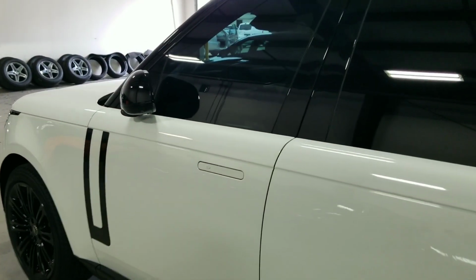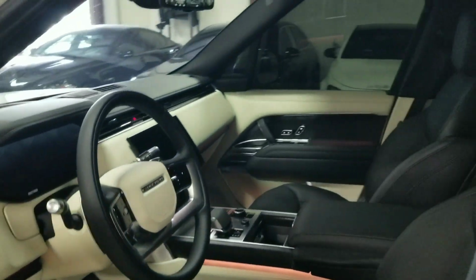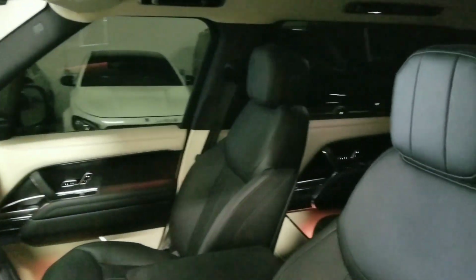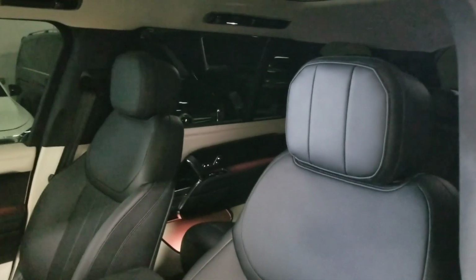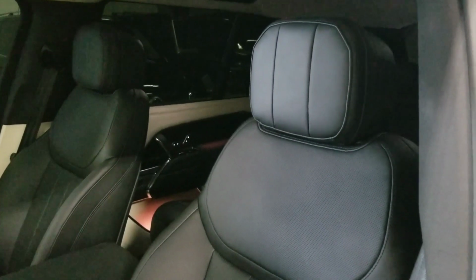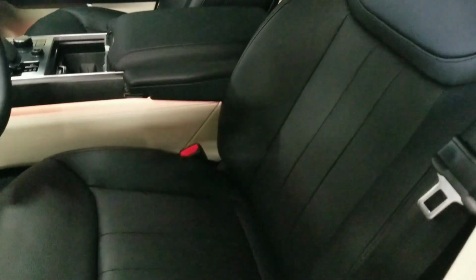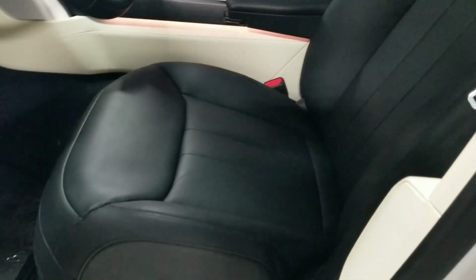All right, we're gonna go ahead and take a look at the interior of this Range Rover. So opening up the door, once again, we have this beautiful two-tone Ebony and Perlino Perforated Windsor leather interior. All 3 rows of seats in this vehicle are power operated and heated. So this vehicle does come beautifully spec'd from factory.